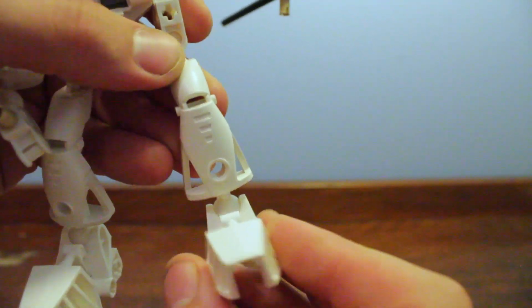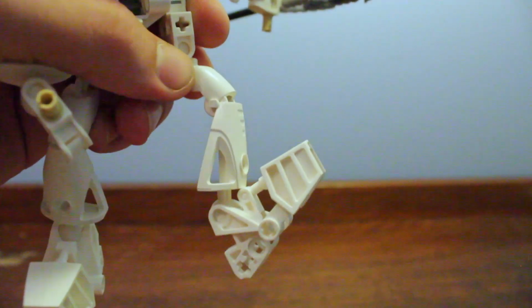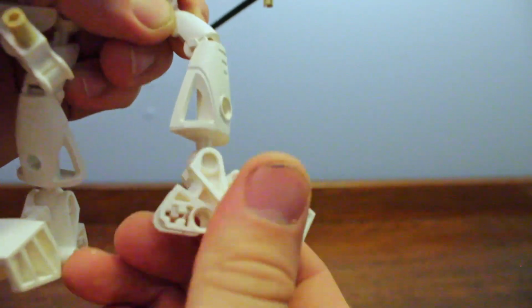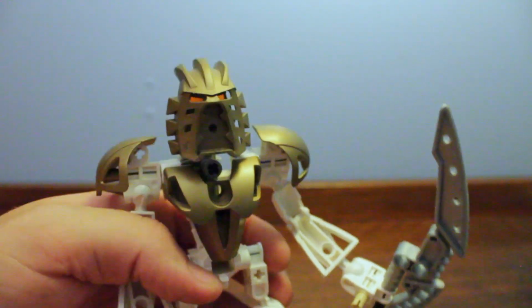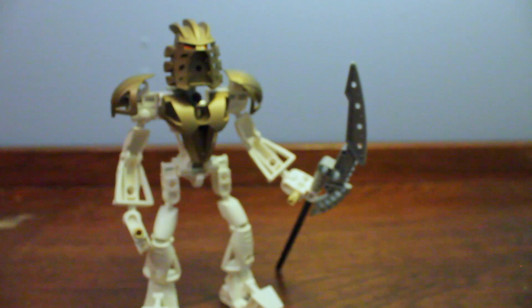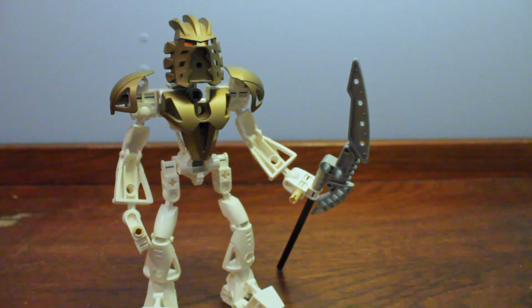At the foot, you also have a ball joint. Tilt that much, forward that much, down that much, and you get a full rotation. And both arms and legs are identical except for at the shoulders where the gear and the pin are. So yeah, it's a very basic articulation, but that is a Mata Nui build.